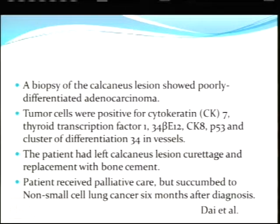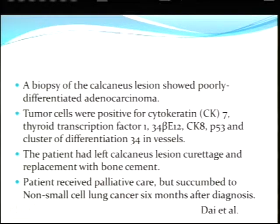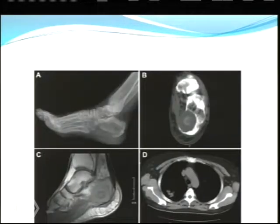Biopsy showed a poorly differentiated adenocarcinoma with all those things positive, and patient had the left calcaneus lesion curettage and replacement with bone cement. She received palliative care but succumbed to non-small cell lung cancer 6 months after diagnosis.